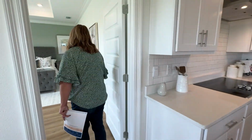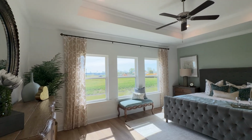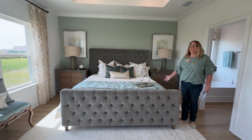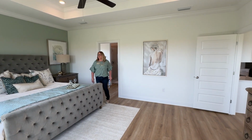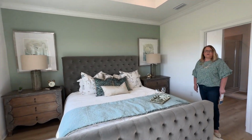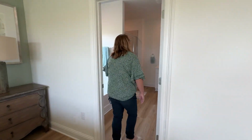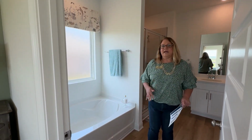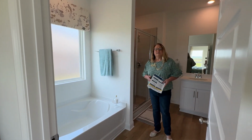Now let's take a look at the primary bedroom. This bedroom is very large. As you can see, it has a king-size bed, the tray ceilings with the crown molding in here. They've actually done an accent paint wall. This gives you some idea of what you can do with these homes. You know, the new construction homes come as a clean slate, and it lets you add your personality by doing accent walls, maybe upgrading a couple light fixtures.